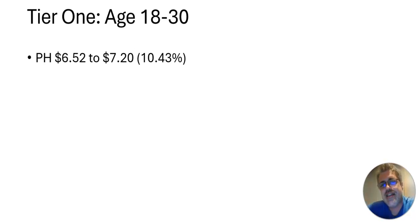And what we want to get out of these stocks, because we're getting such a low yield, is really aggressive year over year dividend growth of at least 10% or better. And we've gotten that with PH. So this is a solid one here. They go from 652 per share to 720 per share, which is a dividend increase of 10.43%. So right in line with what we want in this particular age category, where you've got lots of time in the market to let these 10% or better annual dividend increases really add up and snowball over time.